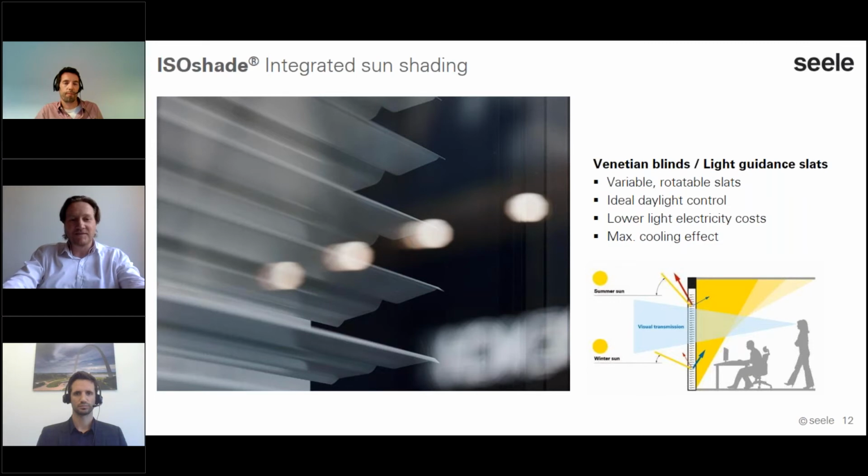The profile shapes also enable light capturing of diffuse light and lower light angle rays of winter sun, which is also known as light shelves. This brightens the room and reduces electricity costs for lighting.